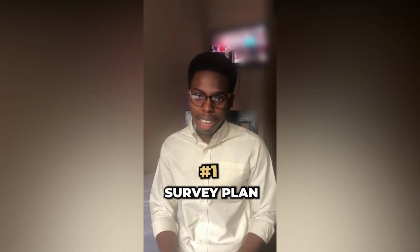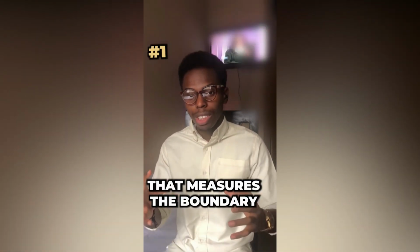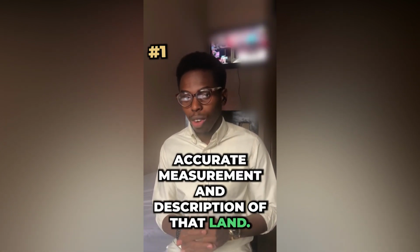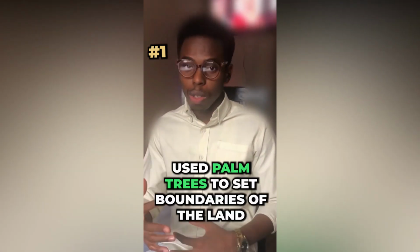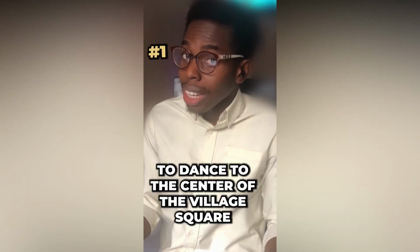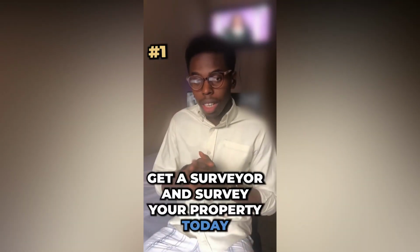1. Survey plan. A survey plan is a document that measures the boundaries of a parcel of land to give an accurate measurement and description of that land. This document is so important just in case the forefathers of the community use palm trees to set boundaries of the land, and one day the palm tree decides to dance to the center of the village square. Get a surveyor and survey your property today.